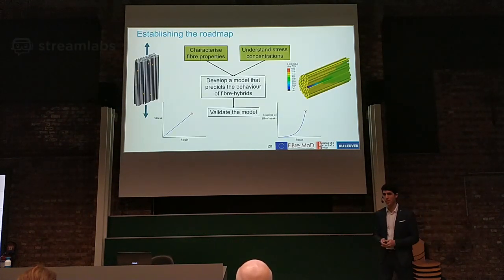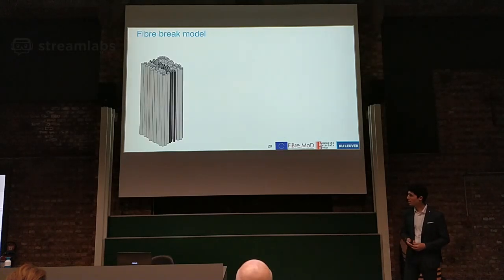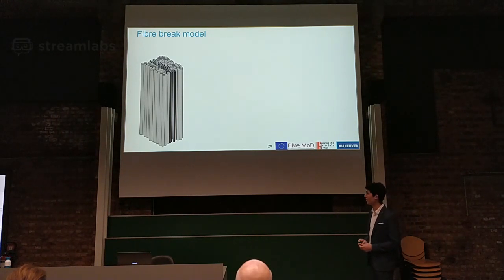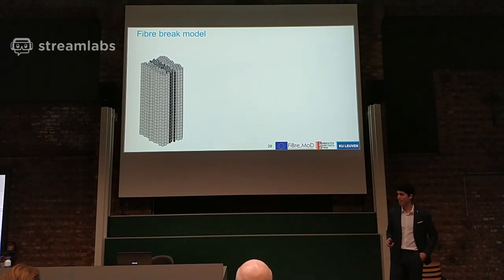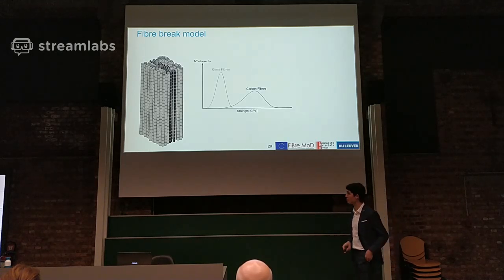Okay, so 2 steps are done. We characterized the fiber properties and understood something about stress concentrations. So let's start developing our model. The way this model works is that we have all the fibers parallel to each other and with the loading direction. And in order to take into account the stochastic fiber strength, we divide each fiber into small elements like that. So each of the elements will have a random strength according to the available distributions.